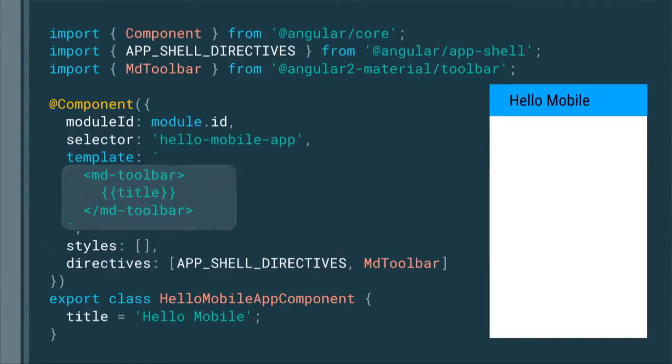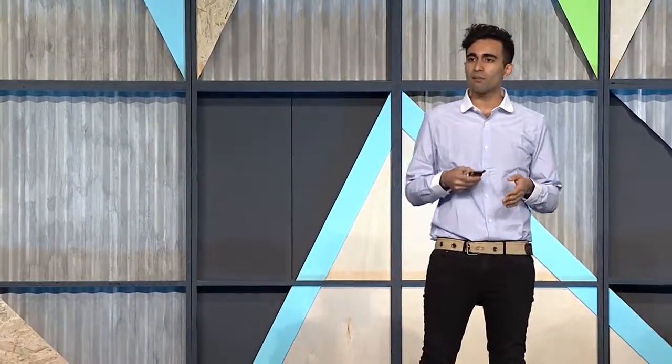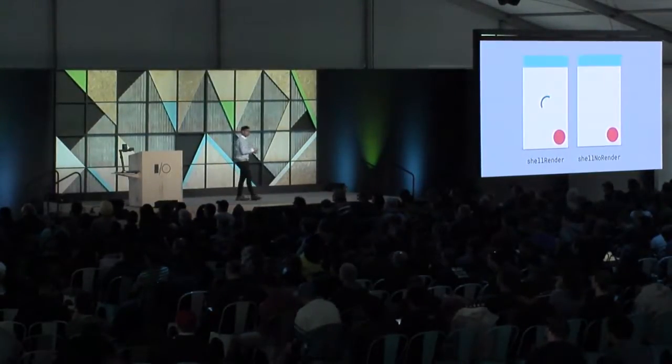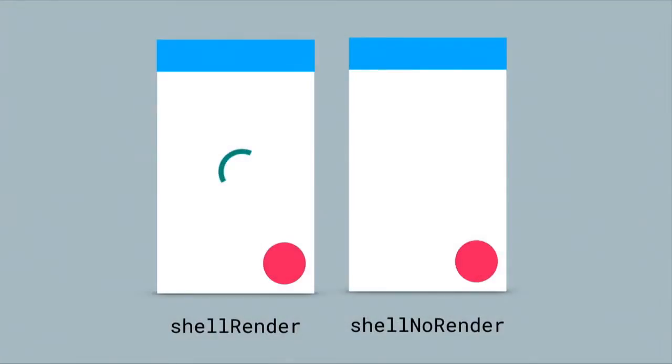This isn't particularly exciting. What is exciting is these two little helpers. These two helpers are shell render and shell no render. And these are kind of badass. So shell render will allow you to define any UI that you want to display on the screen before your main Angular bundle has completed asynchronously loading in. Shell no render is what's going to be displayed after the entire application has fully rendered out, meaning that you can define your application shell declaratively right inside of your component. So in this case, we can make sure that the toolbar and at least a loading spinner, the thing that we wanted to achieve for first meaningful paint, is in place, and then we can use shell no render for anything else that comes after the fact.